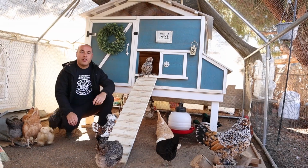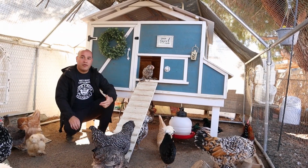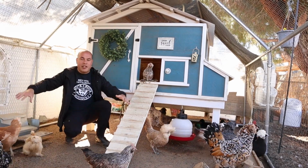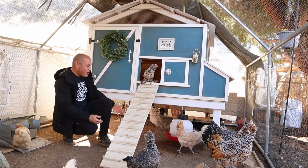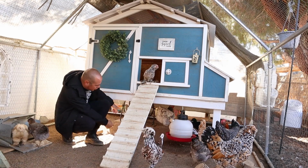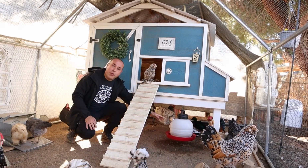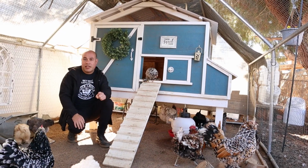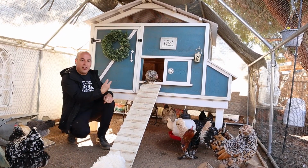On this particular chicken coop, we did make it so that it's raised off the ground because it allows vertical space. If it was all the way to the floor, then they would only have this much room to play around, but now that it's about 2 feet off the ground, the chickens are able to have extra space under there. We're able to hang their food or water, and it just maximizes your space, and it also keeps them a little better protected from predators because now something can't dig underneath the coop.